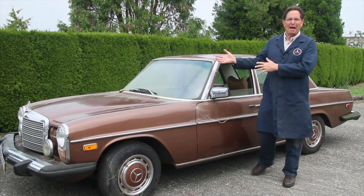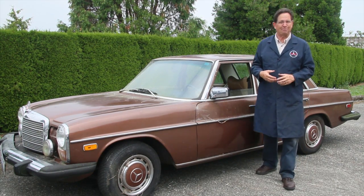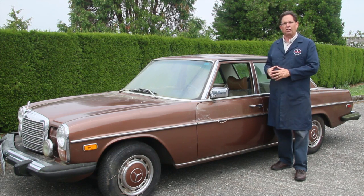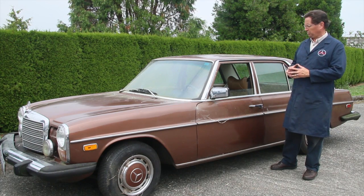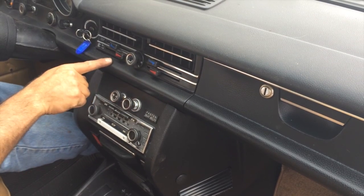So you can see I'm happy, Jerson's happy. His scooter doesn't run yet, but he's riding it already. Well, what we're going to do now is take this car and use it as an example. There are some really unique features that I want to show you about this car. It's a 114 or 115 chassis.